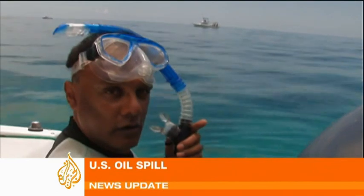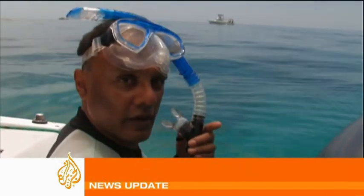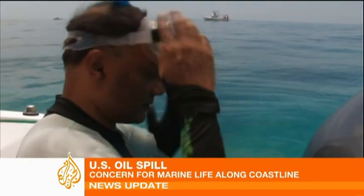We're right over a coral reef now. We are several kilometers, quite a few kilometers off the coast. Key West is behind me. I'm going to get in the water now and see what it's like, right up close.